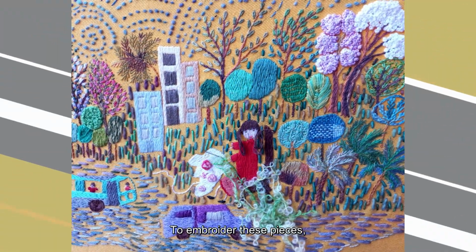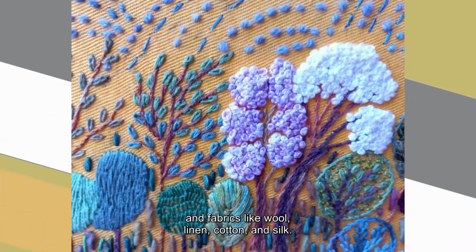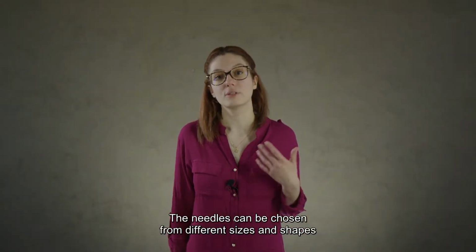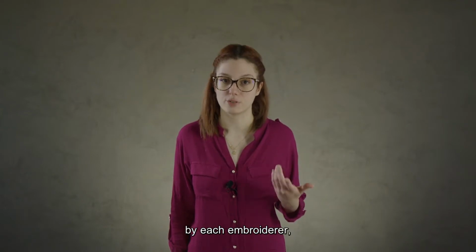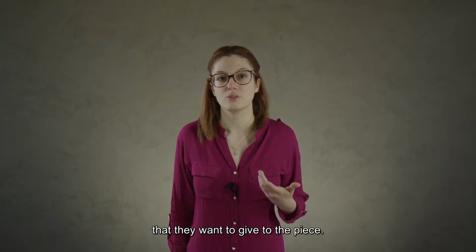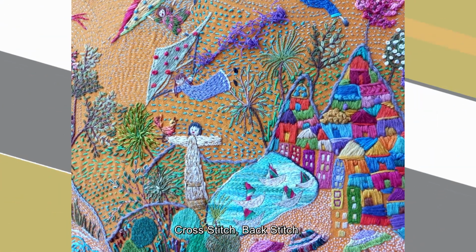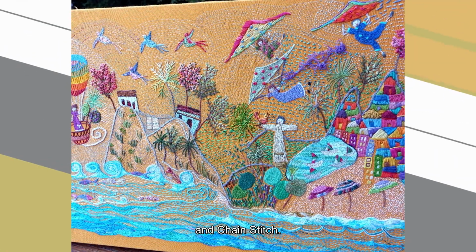To embroider these pieces, the embroiderer used threads of different thickness and fabric like wool, lining, cotton, and silk. The needles can be chosen from different sizes and shapes in a personal and intuitive way by each embroiderer, according to the effect of the pattern that they want to give to the piece. The most famous embroidery stitches are cross stitch, back stitch, broad stitch, front stitch, and chain stitch.